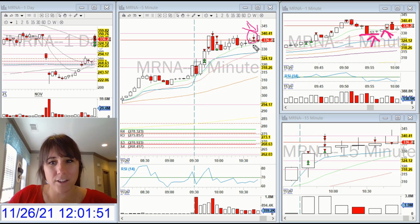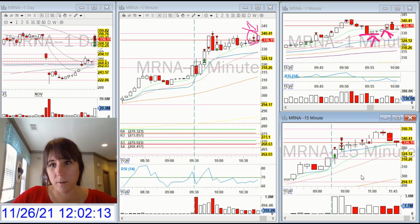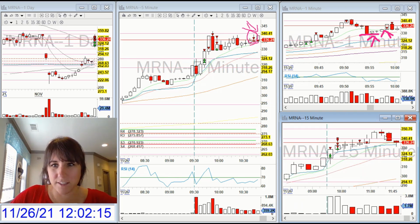So I thought it looked toppy. It made that doji, and I thought it was making a new low, and it was going to break down through the 9 on the 5. So I ended up exiting my entire position, and then it went up. It actually reached my final target of 350, or almost, right here, as you can see.